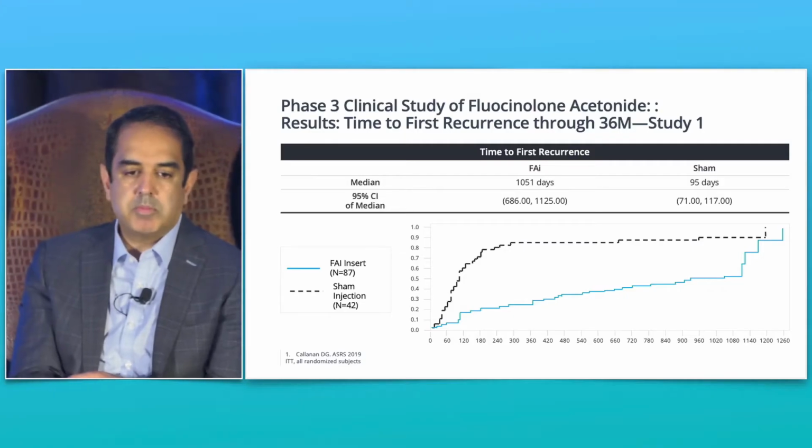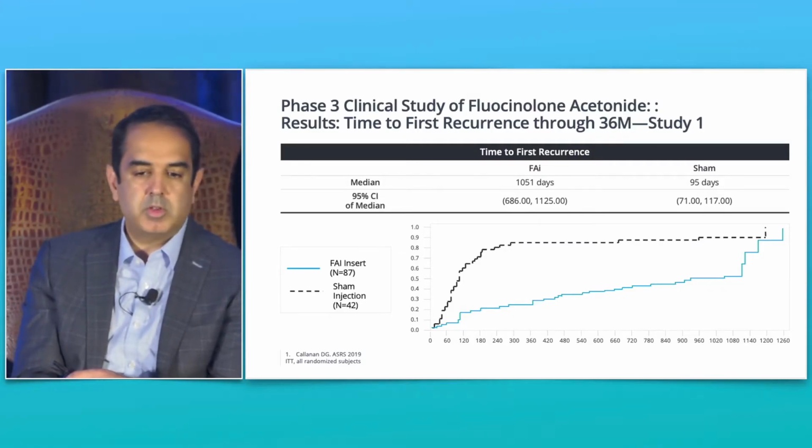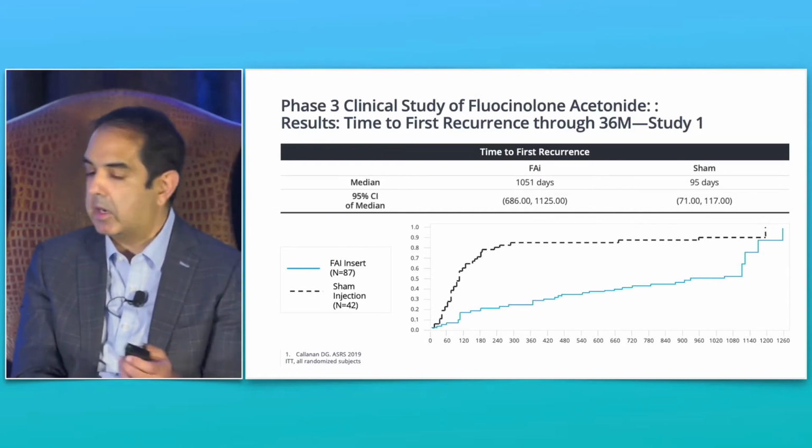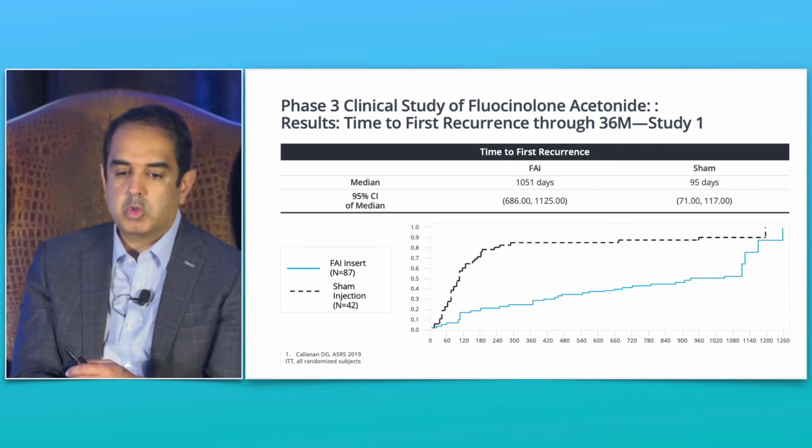Yeah, absolutely. Just to point out some of the results from the fluocinolone acetonide trials, the time to median recurrence was about 1,051 days, which is an incredibly long duration. I think that's the longest duration we've seen. We know that Ozurdex and other steroids are really shorter in duration. This is versus the sham treatment in this case.